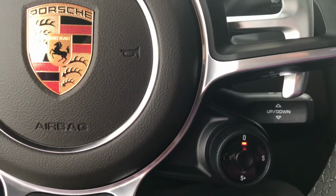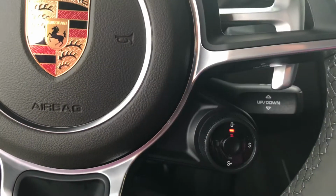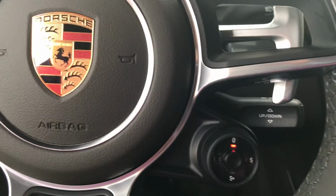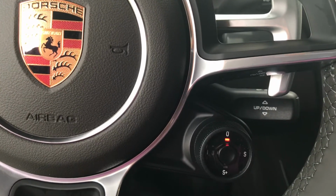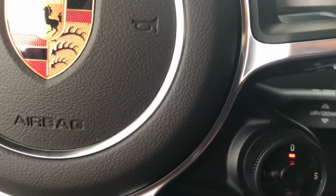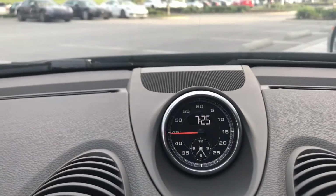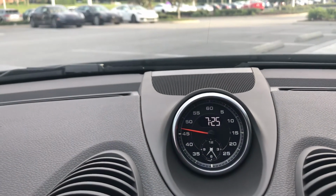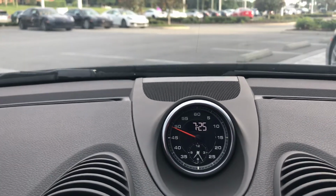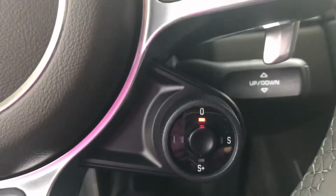One of the differences between these two vehicles is that this vehicle is equipped with what Porsche calls the Sport Chrono package. The Sport Chrono package is going to get you a couple things. One of which is this dial here, which I'll go right back to. You also have a clock up here, which is going to be a lap timer that you'll activate using the TFT display. So this dial here will actually be your mode selection.